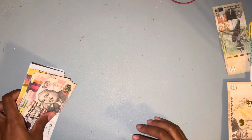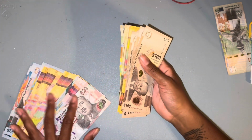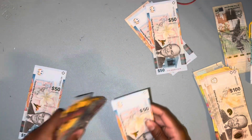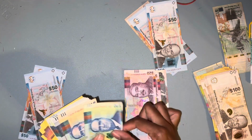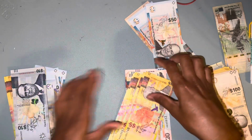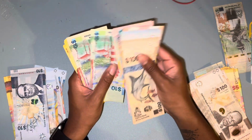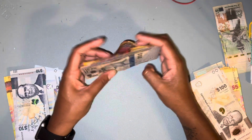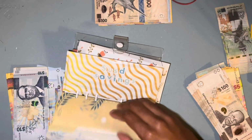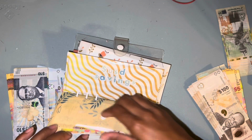Okay, let's see how much we have left. So actually what I want to do is stuff my 300. So 20, 40, 60, 70, 80, 95, 300. So this is going to go towards my sinking funds. Let's put that away. And it just goes right in my envelope. I've already updated my tracker to say the 300 I have to spend for the month.